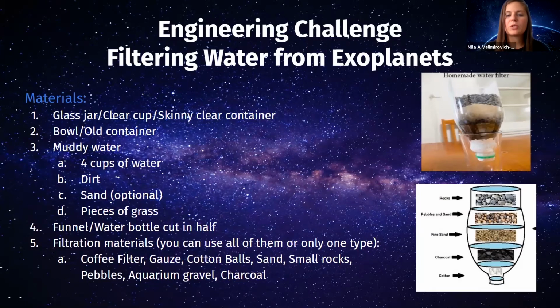For this experiment, you are going to need a glass jar or clear cup or a skinny clear container, a bowl or old container, some muddy water that contains, obviously, water, some dirt, pieces of grass. Sand is optional, but it does add an extra challenge. You'll need a funnel or a water bottle you cut in half, and then some filtration materials.